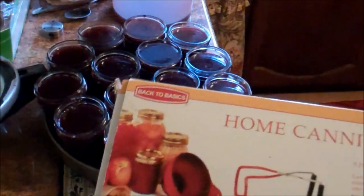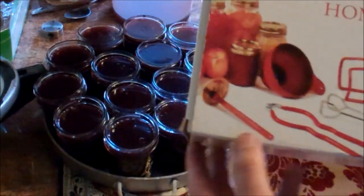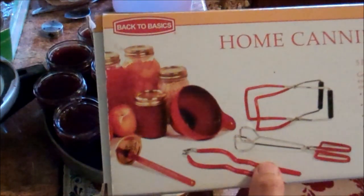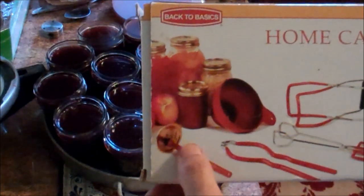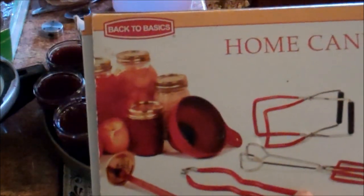If you don't have one of these canning kits, that is the neatest thing. My wife just loves this. I bought it 4 years ago, and she has commented several times, man, she's so glad I bought it. Doesn't take much to please my wife, apparently. It's got 3 different sets of tongs for three different applications. That's a jar wrench there, kitchen tongs. But that's the thing she likes, that magnetic lid lifter. You don't have to reach down in that hot water to get that lid out. Just pick it up with a magnet, and then you lift your jars with the jar lifter.